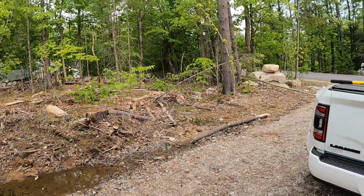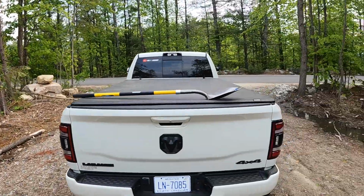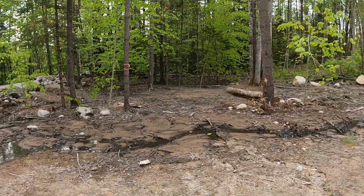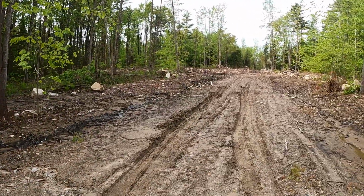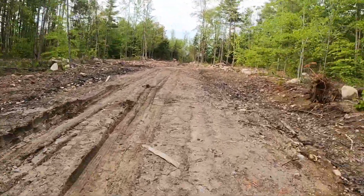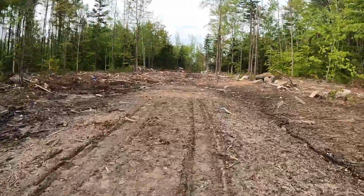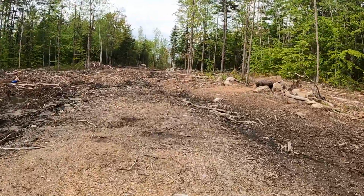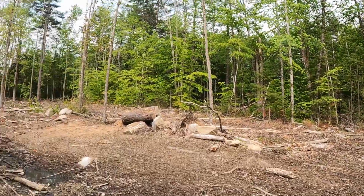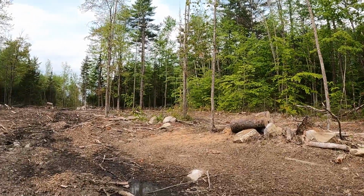Here we are at the land. This is the entryway. Got the truck backed in a little bit. And it just rained here. It's actually rained a lot, so the ground's pretty soft. Got a little bit of a slope, not too bad. Up here is pretty dry, past those stones and that stump.